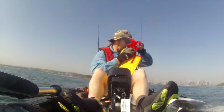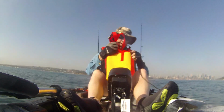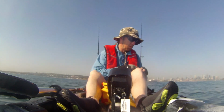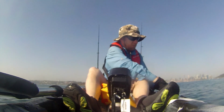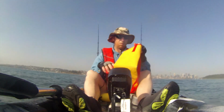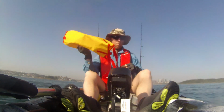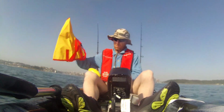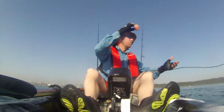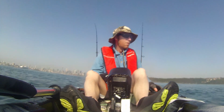Wind's starting to pick up a bit now, and it's going in the opposite direction of the current. So I'll hook up the sea anchor, and that'll slow down the rate at which I get blown around. Depending on the situation, the sea anchor works a lot better than a normal little anchor. I do have one on the kayak as well.